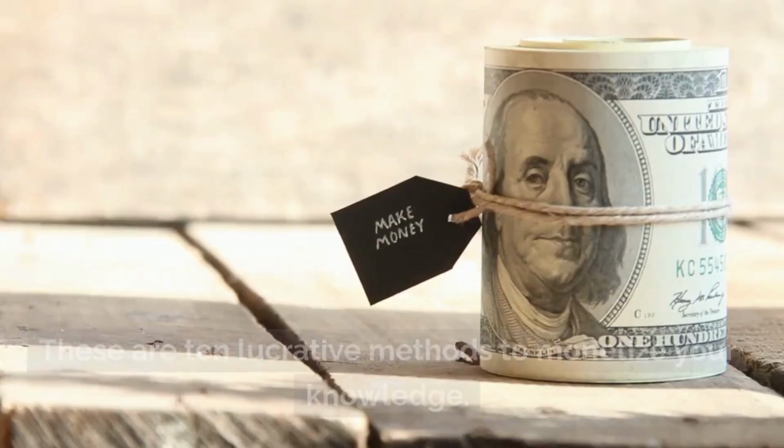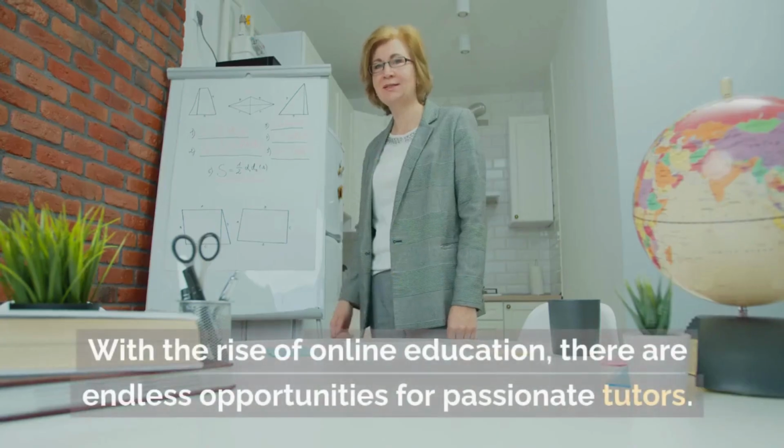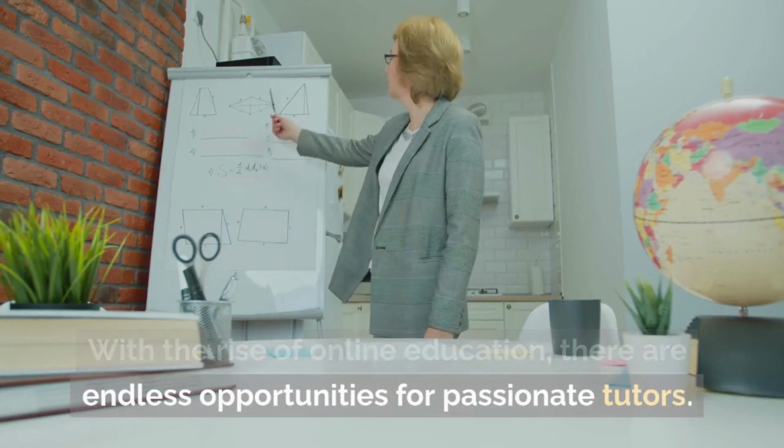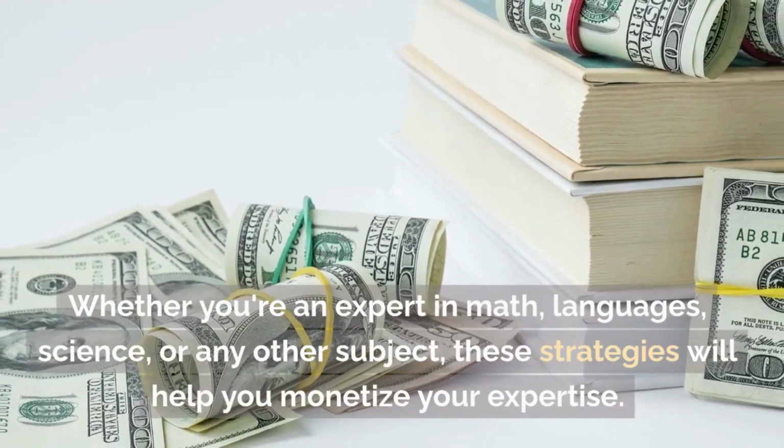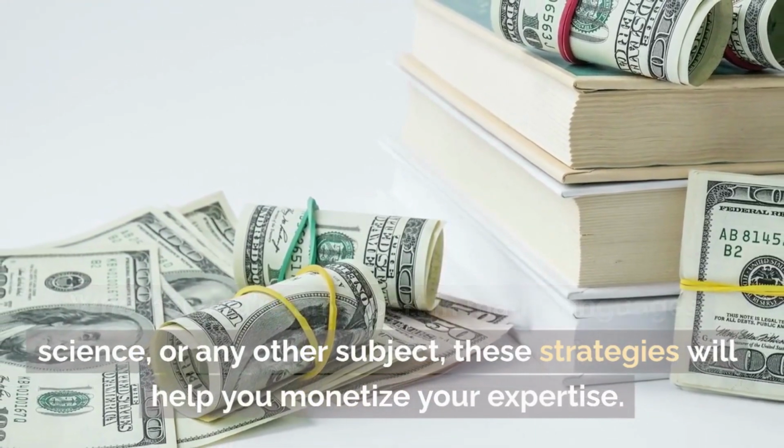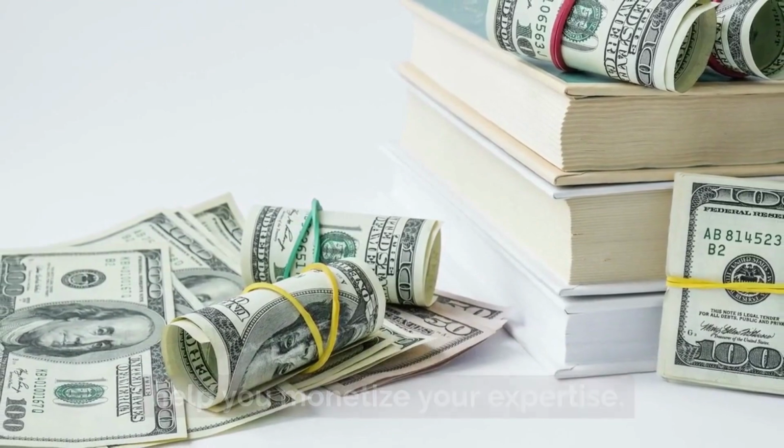Online tutoring. These are 10 lucrative methods to monetize your knowledge. With the rise of online education, there are endless opportunities for passionate tutors. Whether you're an expert in math, languages, science, or any other subject, these strategies will help you monetize your expertise.